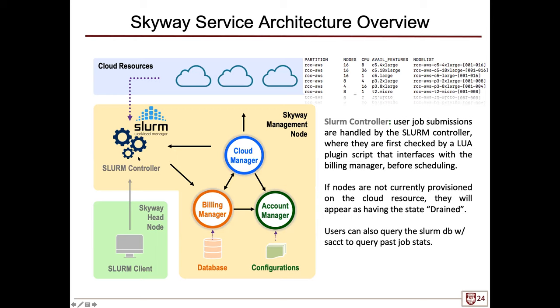So from the client, they can issue commands to interact with the Slurm controller. If they submit a particular job, the Lua script running on this resource will first check with the billing manager to understand whether or not something can be scheduled. If the nodes aren't provisioned, meaning they're not in existence on the cloud resource, they'll appear in a drained state to the user until they've been provisioned. The users can also query the SlurmDB, which also runs on this management resource, at any time to query past statistics.